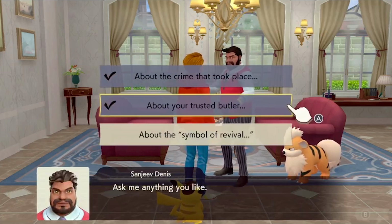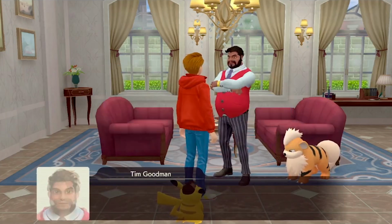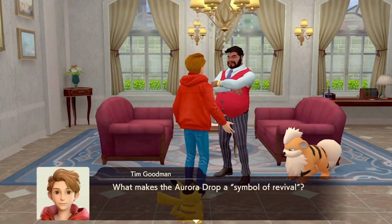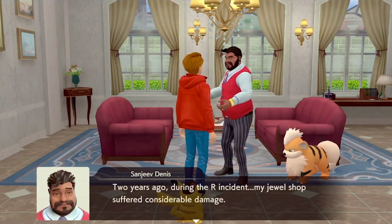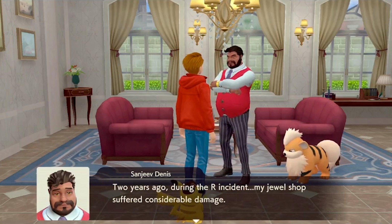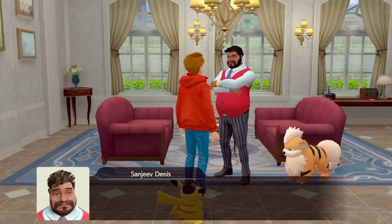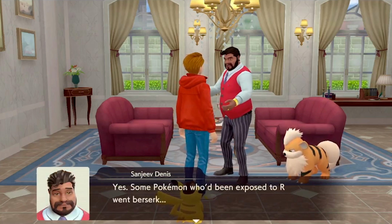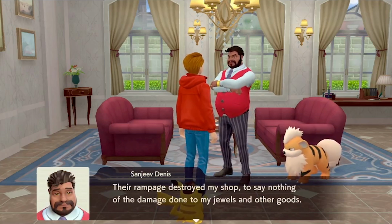Ask me anything you like. Okay, how about the symbol of revival? What is that? What do you mean by that? What makes the Aurora Drop a symbol of revival? Two years ago, during the art incident, my jewel shop suffered considerable damage. Wait, you were a victim of the art incident? Yes, some Pokemon who had been exposed to art went berserk. Their rampage destroyed my shop, to say nothing of the damage done to my jewels and other goods.